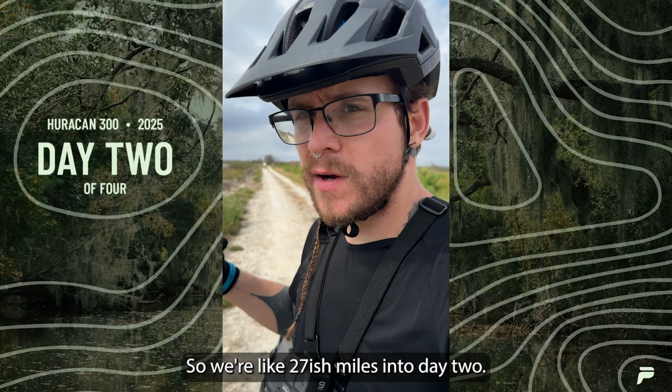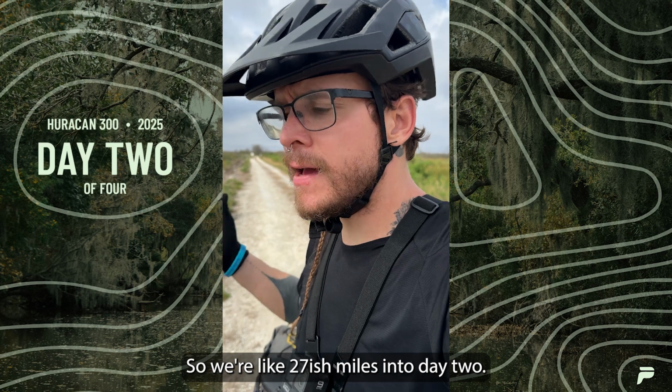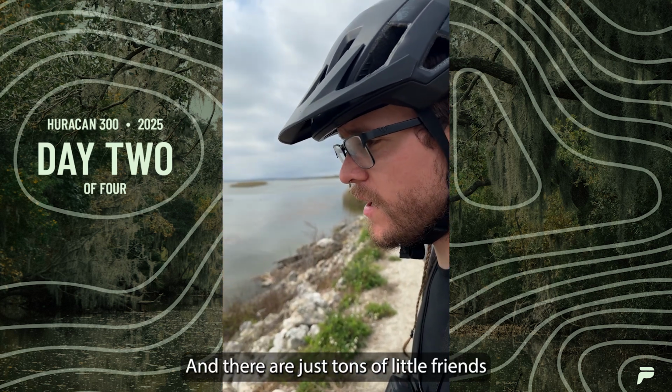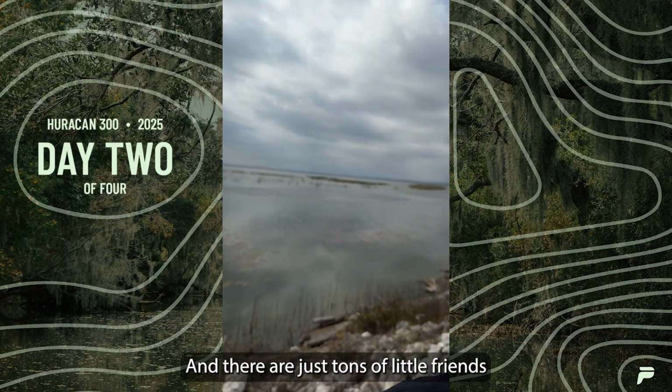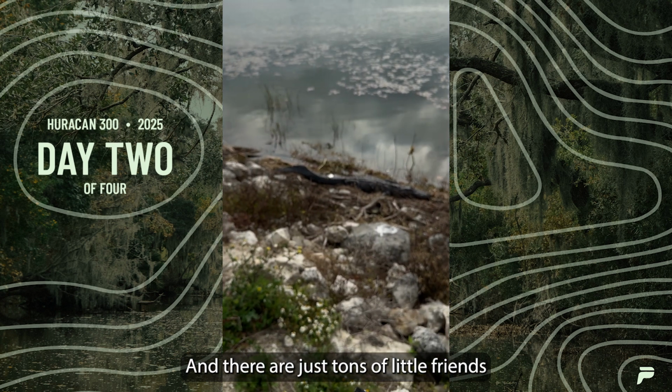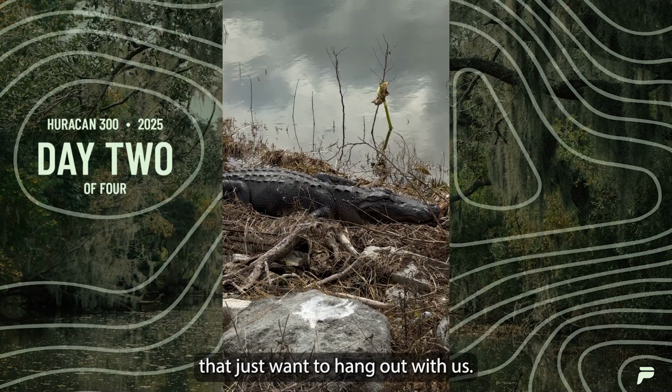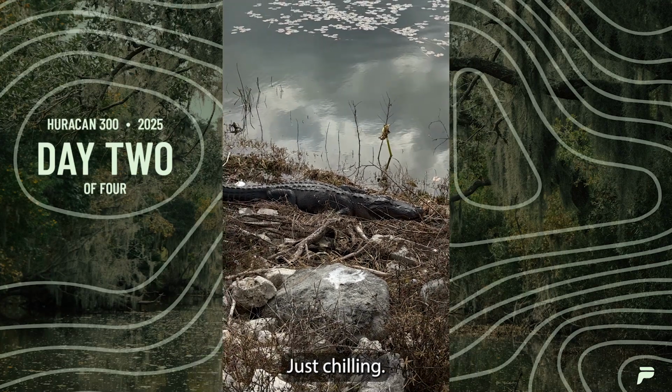So we're like 27-ish miles in to day 2. This is a beautiful, beautiful trail, and there are just tons of little friends that just want to hang out with us. Just chilling.